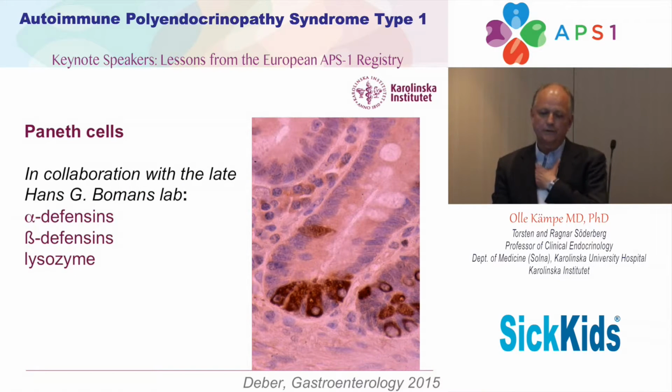We also early on noticed that there are autoantibodies against Paneth cells, and Paneth cells make defensins and lysozymes, which are a way for the immune system to defend us against bacteria. So together with Hans G. Boman's lab, and Hans G. Boman was the man who discovered defensins, we looked whether the autoantibodies were directed against this, but we were not able to show that. However, there's been a recent publication in Gastroenterology that shows that there are indeed antibodies against alpha defensins. That's something that we cannot corroborate using our protein arrays, and that's something we have to look into further.